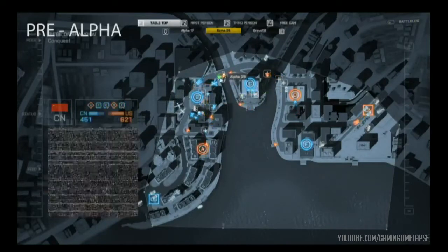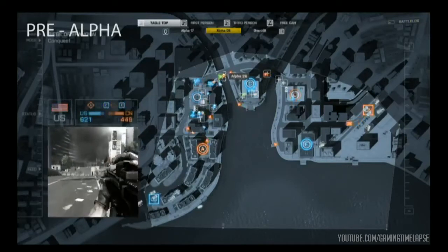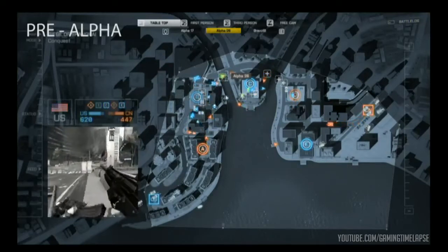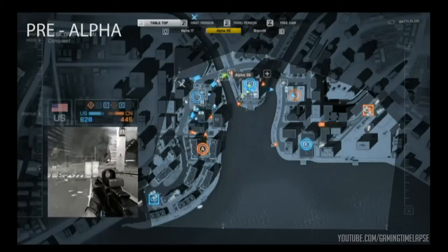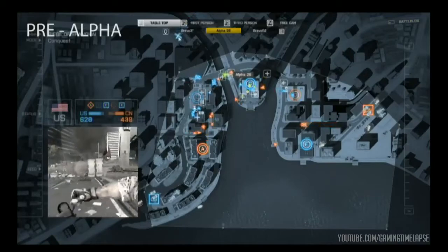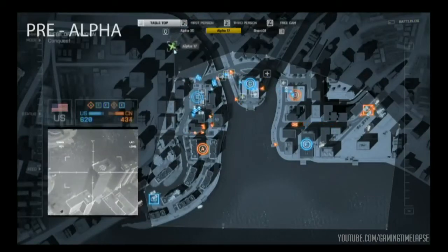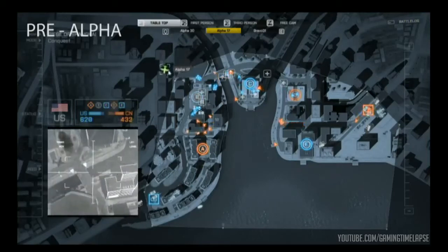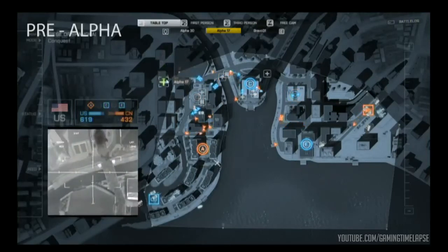Man, that's unfortunate. So right now I'm looking at it. I can't tell for a fact whether that was two UAV scans on the same location or a UAV and a counter by the other commander using an EMP, which would disable that UAV. So right now we're on board here with Alpha 17 from the U.S. side, up on top of the gunship.